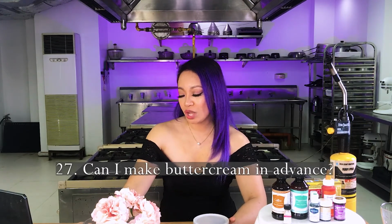Next, can I make buttercream in advance? What about the shelf life? Yes, you can make buttercream in advance. I do it all the time.